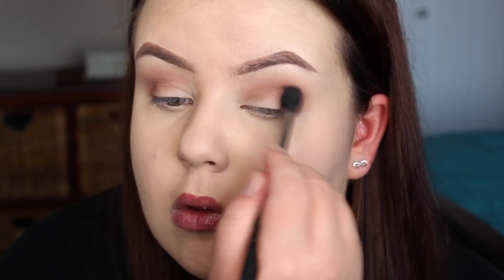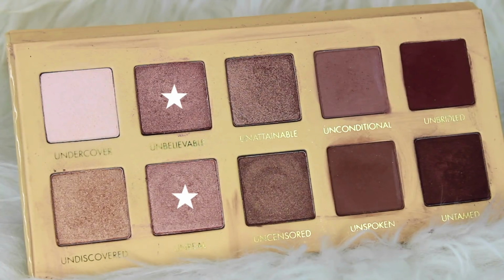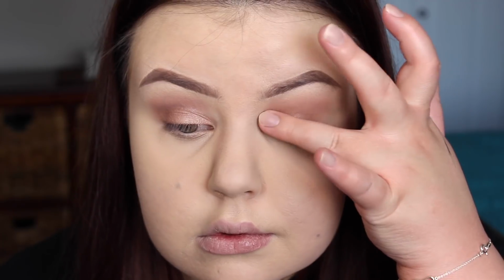And for my lid, I am mixing together Unbelievable and Unreal, and I'm just going straight in with my ring finger and patting this onto my lids. Lilac shadows are such great quality. If you've never tried them, you are seriously missing out. They're so buttery and smooth.